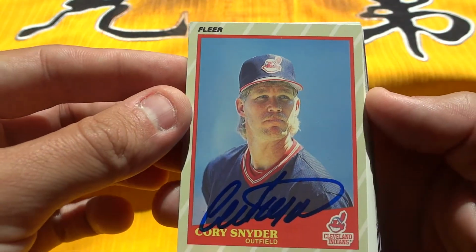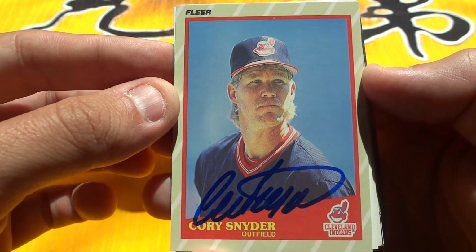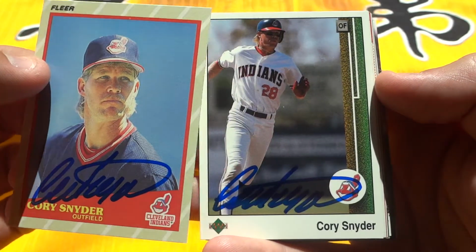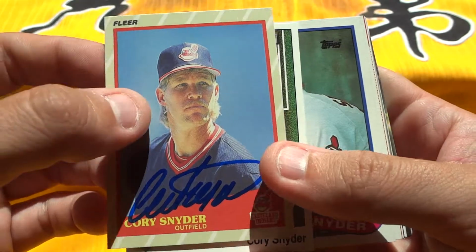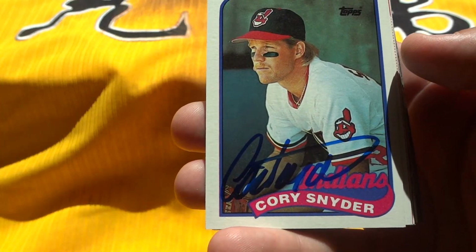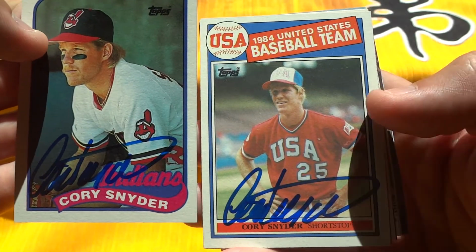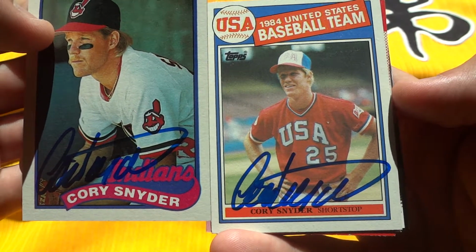And I met Mr. Schneider a few years back. He was a coach in the Mariners minor league system, so I really didn't have that much left for him. This one's a really cool one, the 84 Team USA card.